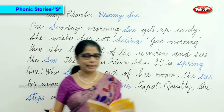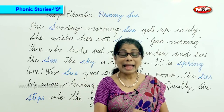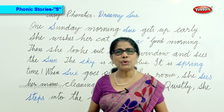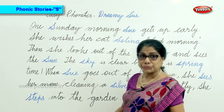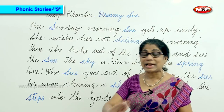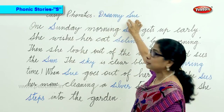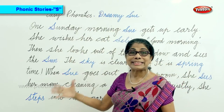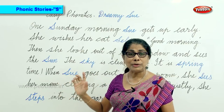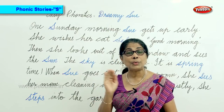Okay, we'll stop over here. So here we have easy phonetics and it is in the story form. We will read together. And it is a story of Dreamy Sue. Okay, we are dealing with sound. One Sunday morning, we are talking about Sue, so all the S's where the sound S comes, I have highlighted in blue. So when you read, fix your eyes on the letter S, sound S.